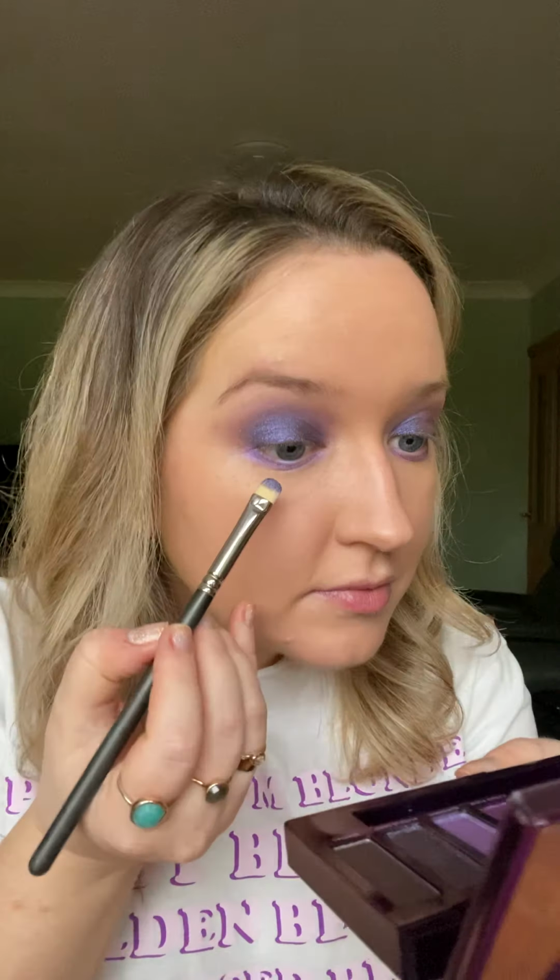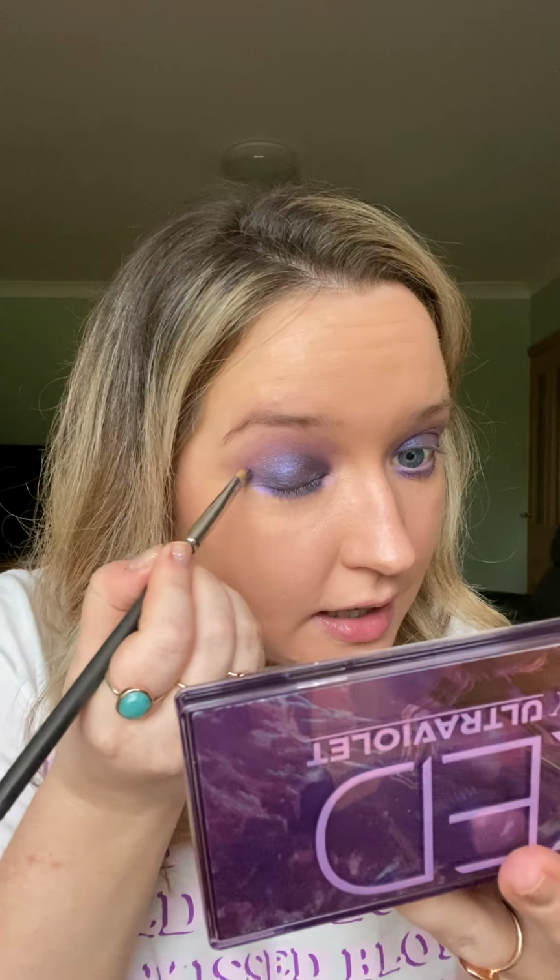Now, just buffing that out, I'm going to take some of that darker colour underneath as well to make sure that I'm not too top heavy. But again, the outline of that purple underneath will soften the transition between the lighter and darker colour.